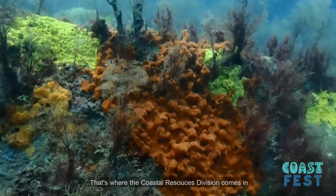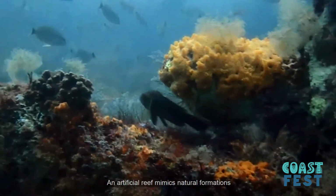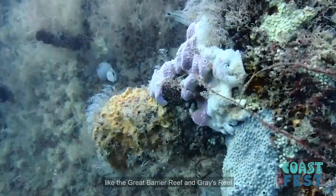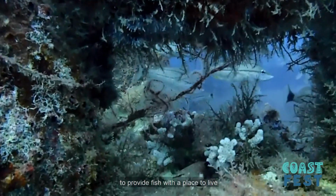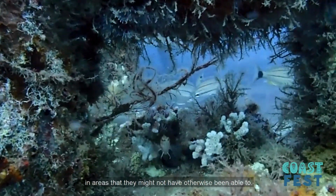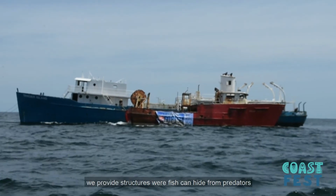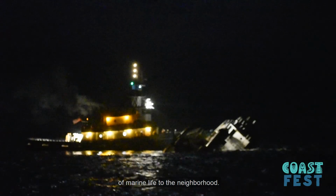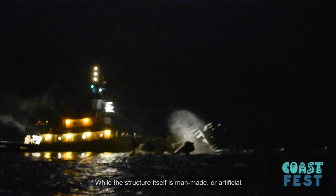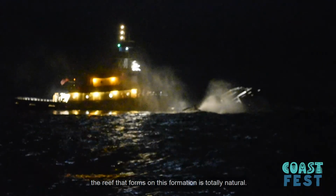That's where the Coastal Resources Division comes in with something called an artificial reef. An artificial reef mimics natural formations like the Great Barrier Reef and Gray's Reef to provide fish with a place to live in areas where they might not have otherwise been able to. In order to build an artificial reef, we provide structures where fish can hide from predators and will attract other types of marine life into the neighborhood. And while the structure itself is man-made or artificial, the reef that forms from this formation is totally natural.